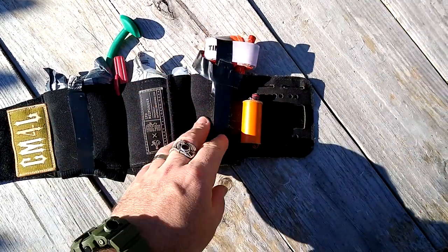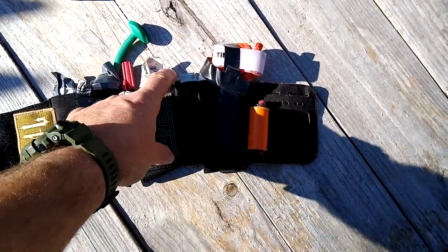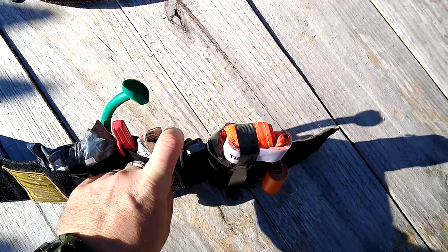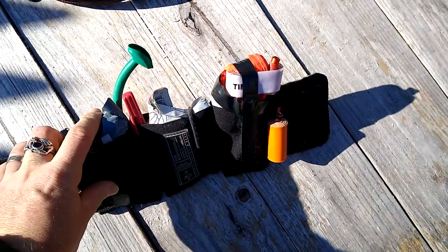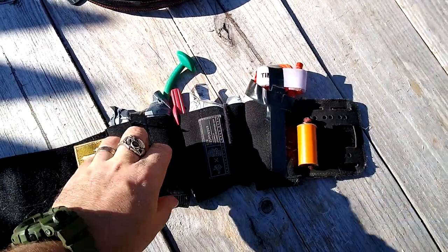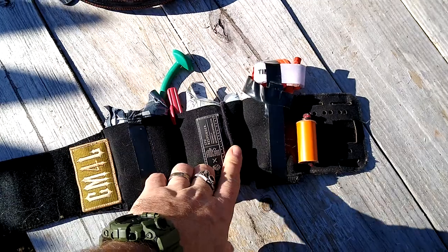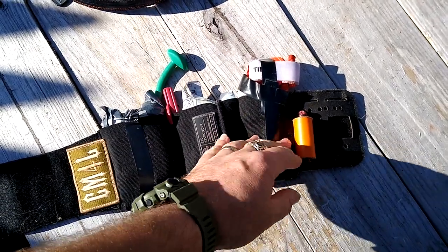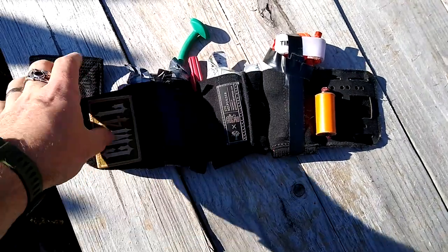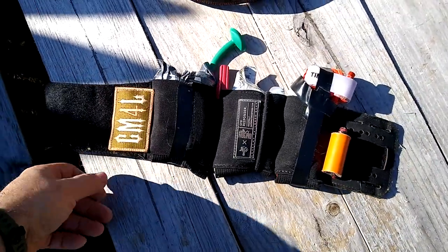So we got a tourniquet, we've got bleed stop sponge, some compressed gauze, an Izzy, which I'll probably upgrade to an H bandage, nasopharyngeal, there's also some lube in there, needle, some duct tape just in case, some gloves, shoved it right in there. So that's on my ankle every day.